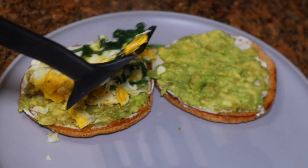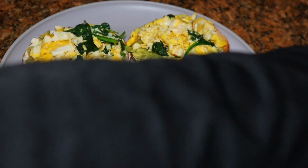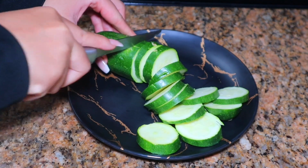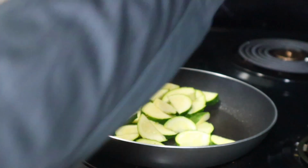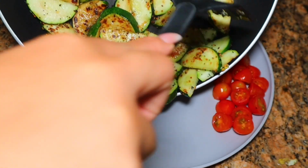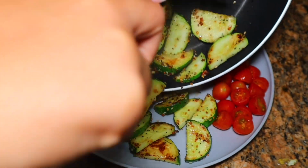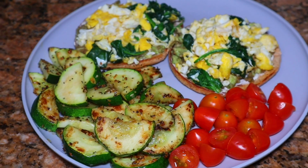As you can see, we have sources of fat in here, we have sources of moderate amounts of carbs, and we have tons of vegetables as well, and a little bit of fruit because of the tomato. So I basically just cut up some zucchini, added everything but the bagel seasoning, and I think seasoning salt, and as I said, added tomatoes, and this was my breakfast.